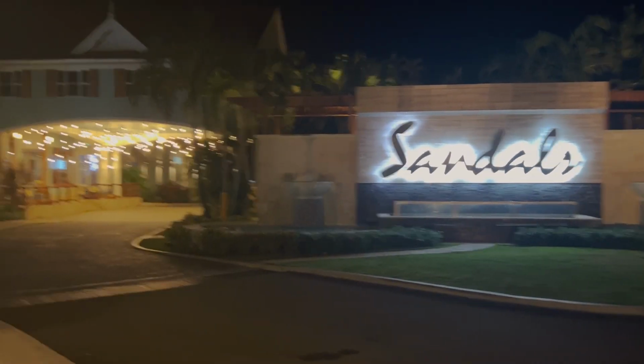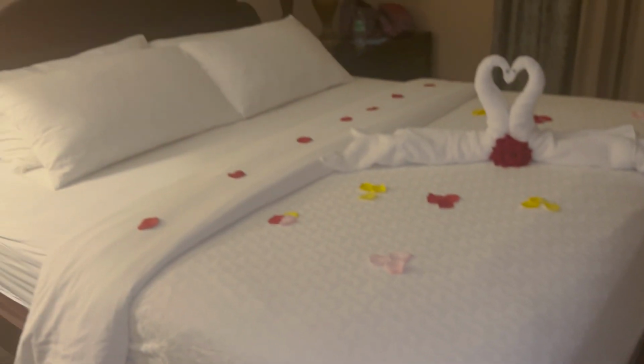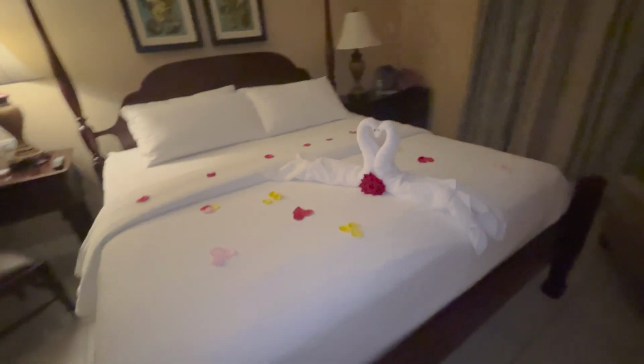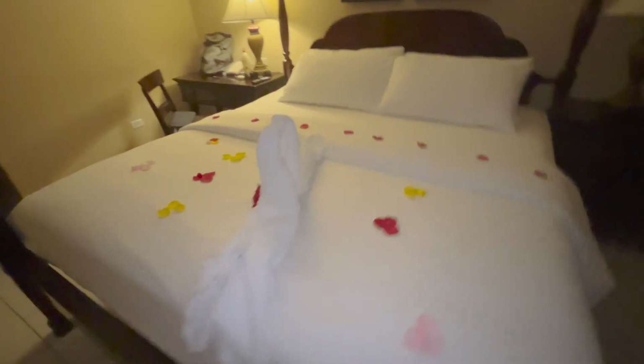One of my favorite things about Sandals that they do for all rooms is the turn down service. So coming home, we're seeing these cute little swans, which was so nice. It definitely brought up those lovey-dovey feels for the trip.